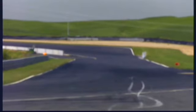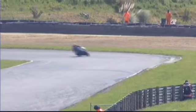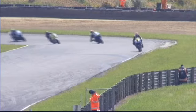Field bunches up as they work their way through 2, and there's one down as they come over the top of the hill, and I'm picking that will be a red flag. It's yellow at the moment, but that was a nasty one just coming up over the top of the hill. The back of the bike got light, and one down at this stage.